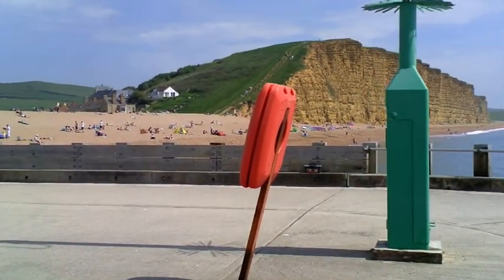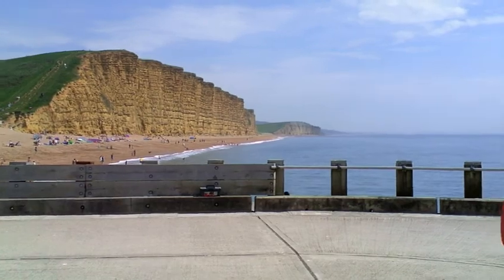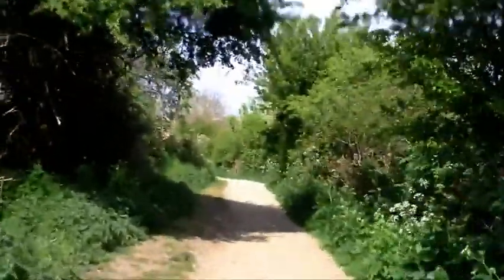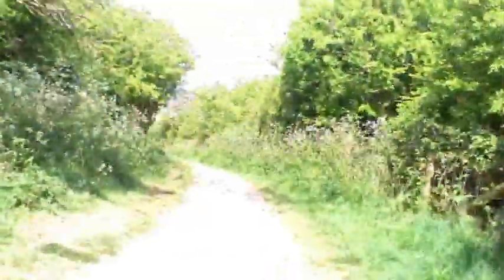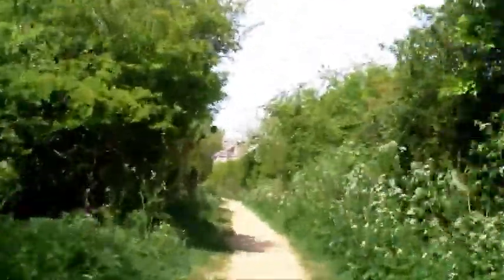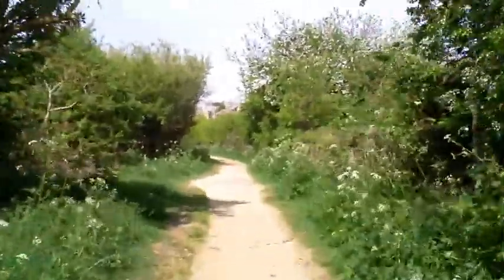Until we come to the rather spectacular cliffs looking east. We're now cycling down the old railway path from West Bay to Bridport. Sustrans Route 2. It's got to be a link into the Route 2, which actually goes to the north of the town. It's a very pleasant way of doing at least part of the route between West Bay and Bridport.